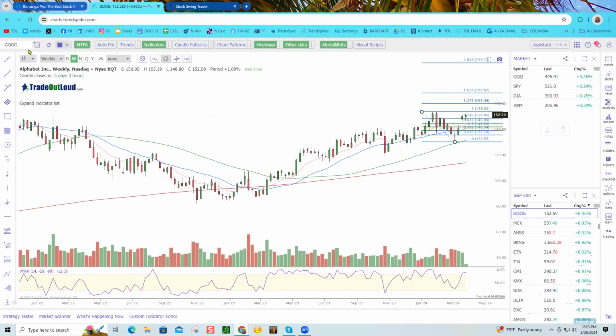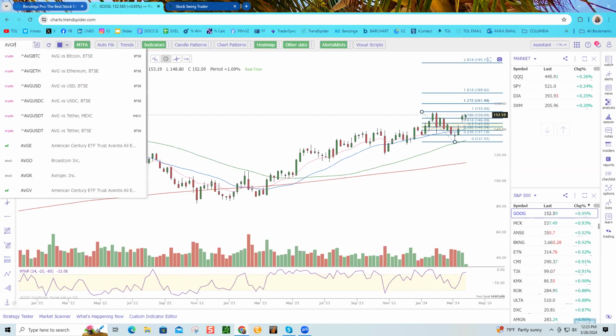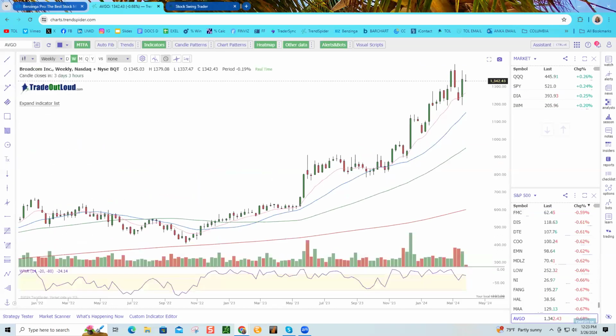All right, AVGO. And then I'm going to address Fred. He's looking for a breakout suggestion for an intraday trade. You have to use the scanner for that, Fred. I don't have my scanner fired up for breakouts here on this computer. I have it on a different computer because I would have showed you.